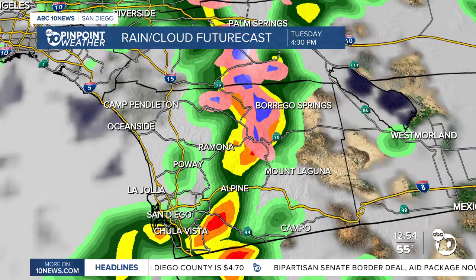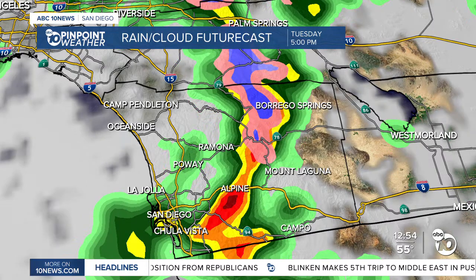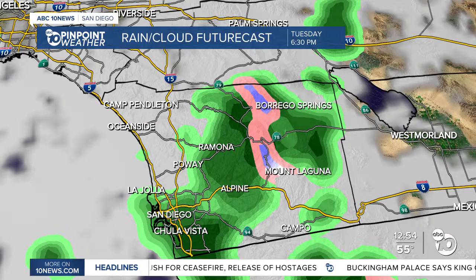And then look at this by 4:30. Again, some of us could be dealing with a difficult time down there on the South Bay in Chula Vista along the border. We could see heavy rain as well as along our mountain areas. So that is something that people definitely want to avoid. You definitely want to be inside by 5 o'clock tonight. And unfortunately, this is really going to be the rinse and repeat case for the next 24 hours. We're going to get a bit of a break right here around 6 o'clock this evening.